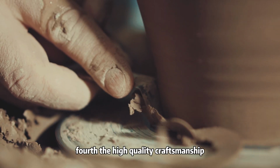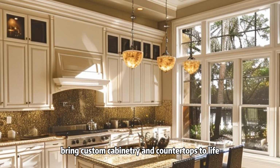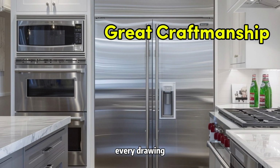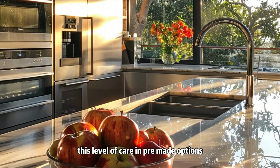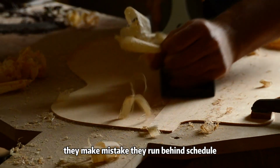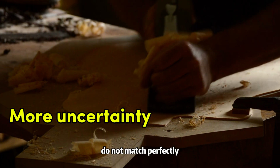Fourth, the high quality craftsmanship. Skilled artisans or specialized manufacturers bring custom cabinetry and countertops to life. This craftsmanship is where custom truly shines. Every joint, corner and detail is crafted. It's hard to replicate this level of care in pre-made options, but there are costs to this attention to detail. They make mistakes, they run behind schedule, and sometimes their vision and yours do not match perfectly.